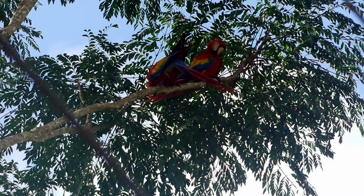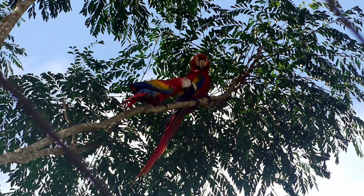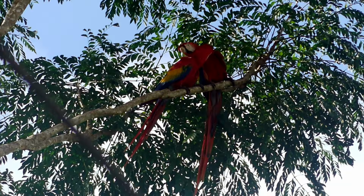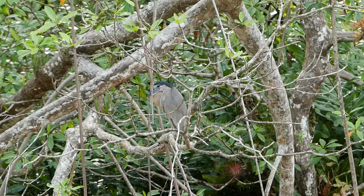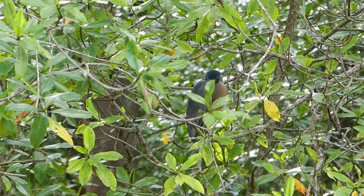Scarlet macaws mainly occur in the central and southern Pacific area of the country. No other bird resembles the life in a rainforest more than these. A bird with large eyes, perfect for seeing in the night, is the boat-billed heron. He sleeps during the daytime and awaits the night to come.